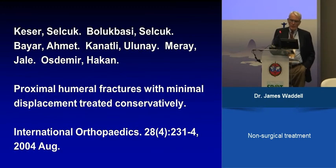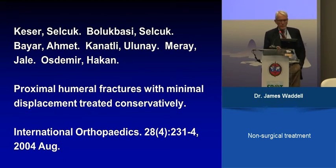Now, this is a good paper from International Orthopaedics, from 2004, in which these authors outlined the treatment methodology and the results in these proximal humeral fractures. This paper is well worth reading. It'll give you a valuable insight into the approach to this problem.